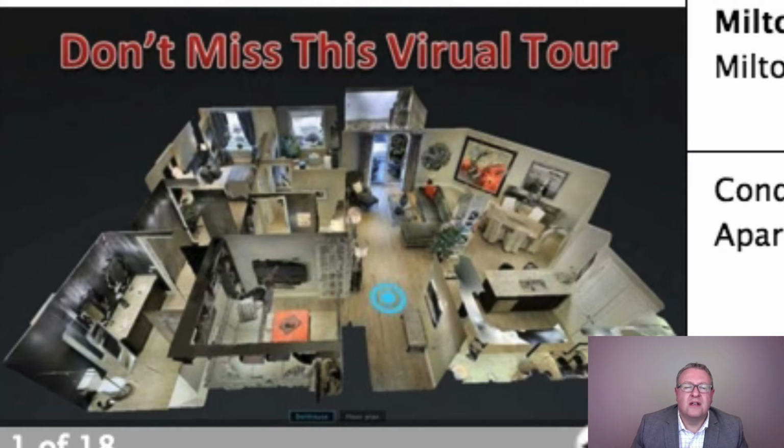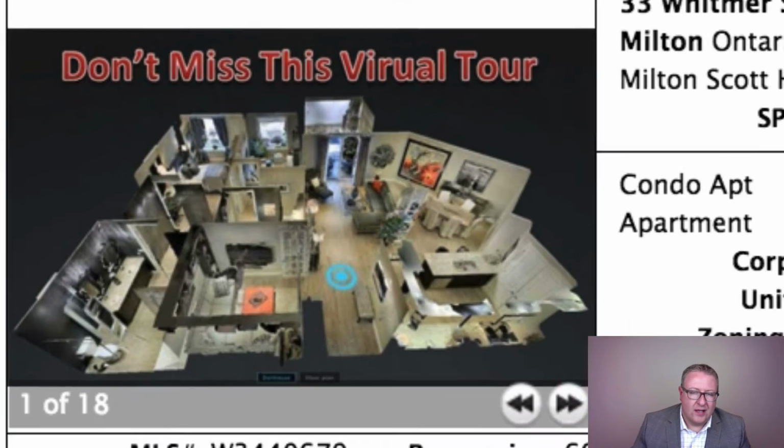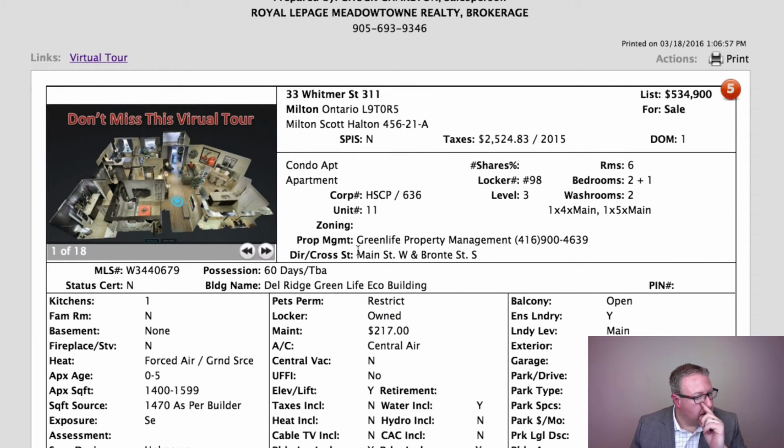The virtual tour is pretty neat. It's called Matterport, and you can kind of joystick your way around the whole house. New technology, but it's actually starting to gain some traction. So what do you think about Matterport?